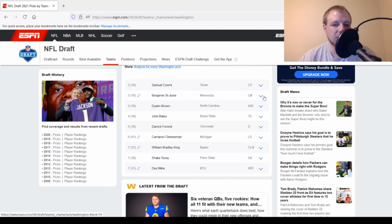Then in the 5th round, they went with Bryan Forrest out of Cincinnati, safety. He was my favorite Cincinnati safety in this year's draft. Obviously, there was James Wiggins, too, I believe it was. Forrest is a little bit better player overall, more complete safety.